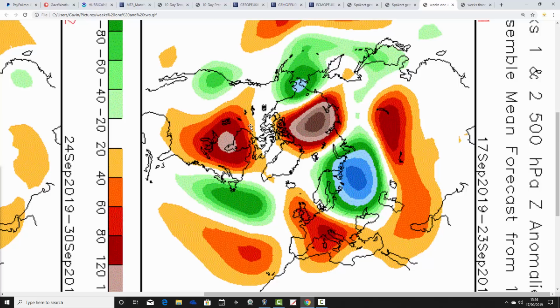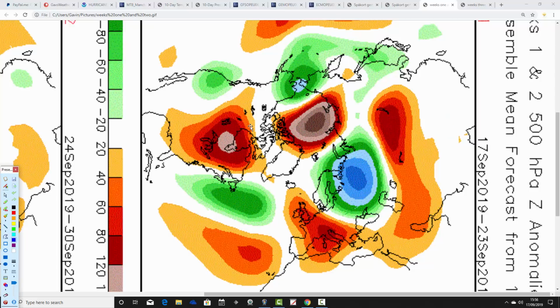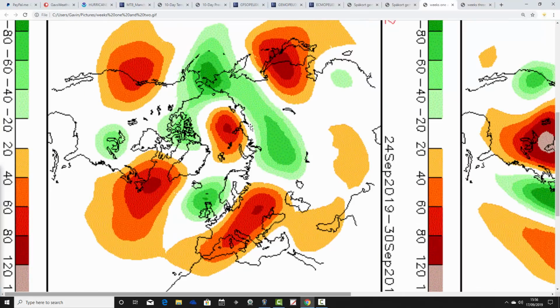So these are 500 millibar heights broken down into weekly periods, and the first weekly period will take us from the 17th to the 23rd of September. The coming week is dominated by high pressure. Above average heights are sitting across the west and central part of Europe, below average heights up to the northeast and out in the Atlantic. The flow of the jet is going to be doing something a bit like that. So on the warm side of the jet, we're close to that ridge. There's going to be plenty of dry and warm weather in the week ahead.